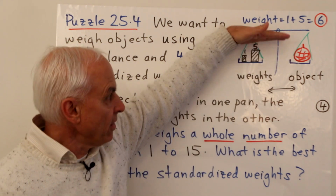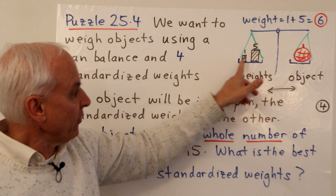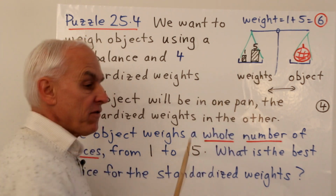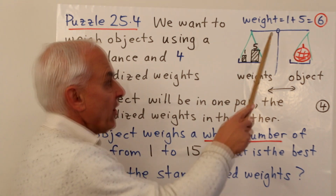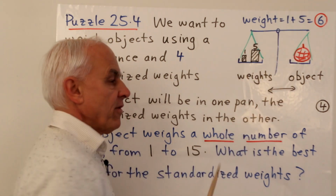That means we want to create a balanced situation. For example, here, there's a standardized weight of 1, a standardized weight of 5 in the left pan. So if there's balance, we deduce that the weight of the object is 1 plus 5, which is 6.